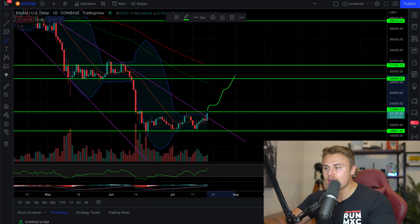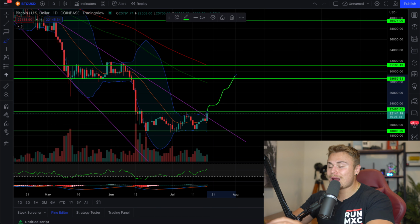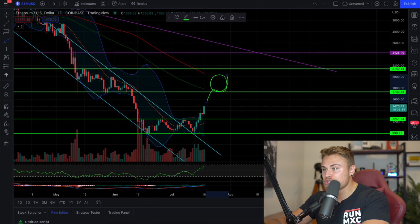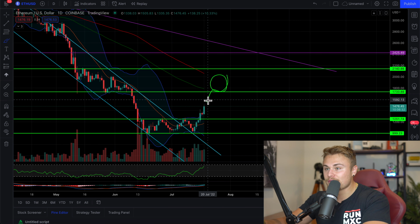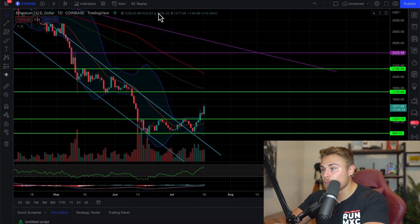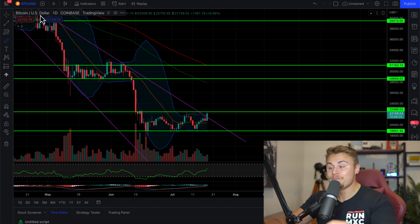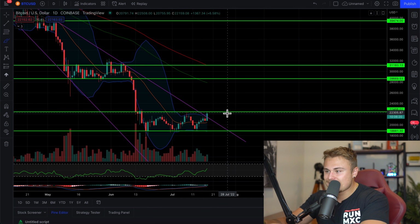These cryptocurrencies are super important, but get ready very soon. With these cryptos here, we're going to see a pop very soon, if we're not already seeing it right now. We've already pretty much confirmed that it's happening on Ethereum here, which is why we have a trade opened. But I'm looking at Bitcoin here, and I believe we're going to see Bitcoin trade very well very soon, the second we can confirm breaking this.